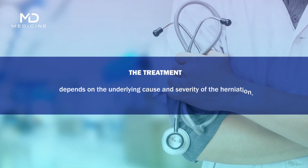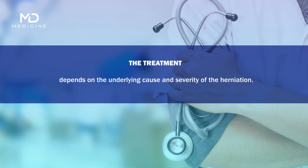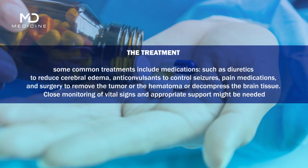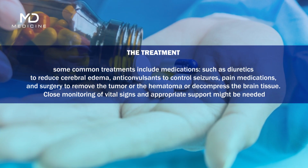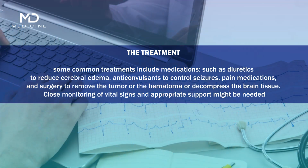The treatment of brain herniation syndromes depends on the underlying cause and severity of the herniation. However, some common treatments include medications, such as diuretics to reduce cerebral edema, anticonvulsants to control seizures, pain medications, and surgery to remove the tumor or the hematoma or decompress the brain tissue. Close monitoring of vital signs and appropriate support might be needed.